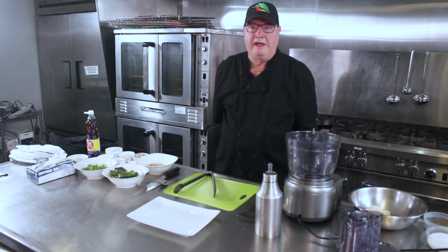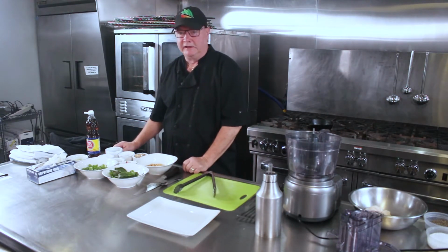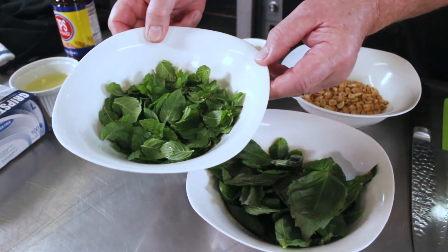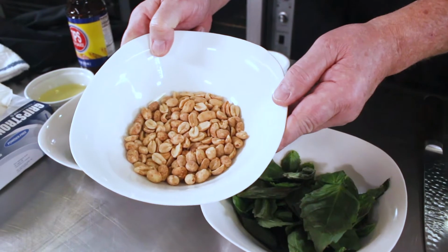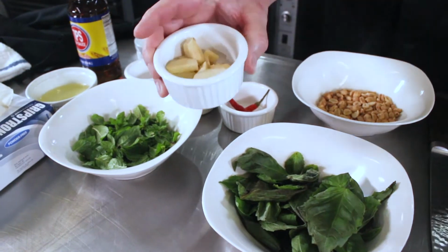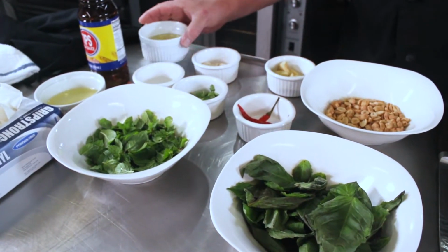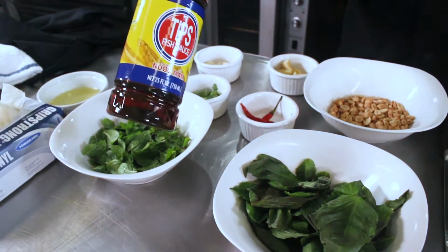So at the restaurant, we do a Thai pesto sauce. The ingredients are here. Again, we try to elevate it a little bit. Instead of using all basil, we use a third of fresh mint. Instead of pignoli nuts, we use peanuts, a staple in Thai cuisine. We do add a little bit of ginger. We also add Thai chilies. Instead of lemon juice, we use fresh lime juice. And instead of salt, we use fish sauce.